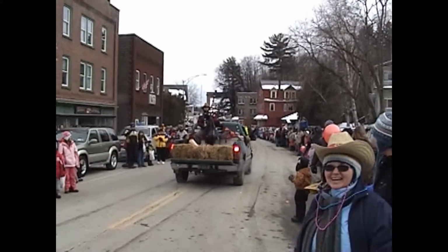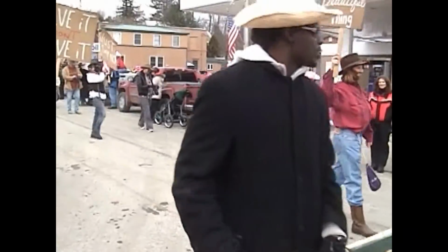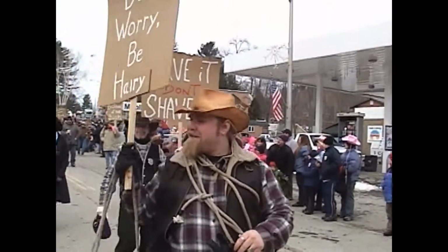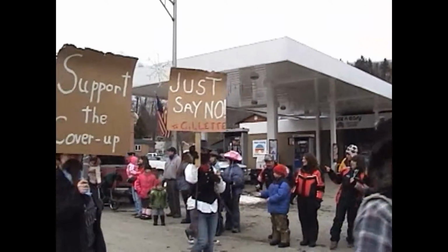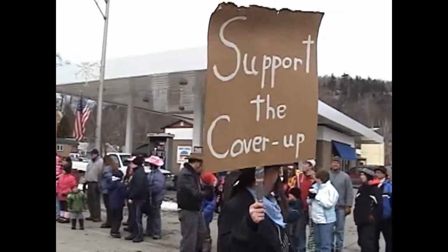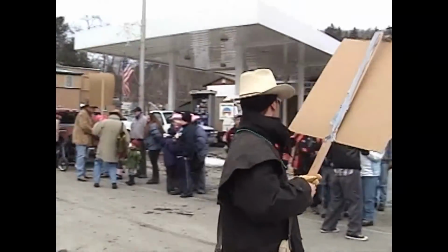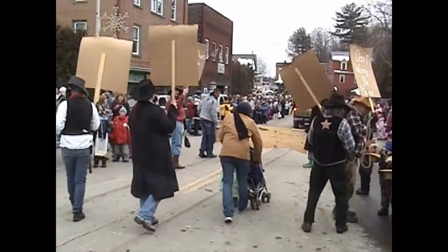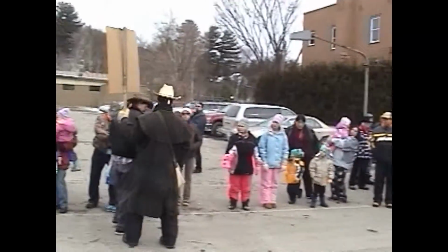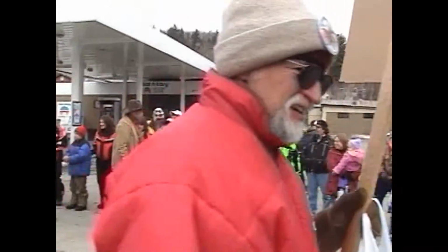You didn't know we were going to have a piper, did you? Yeah! Support your local beard club. Remember the Brothers of the Brush in Plattsburgh during the Sesquicentennial in 1964? That's not this group. 99% of these people weren't even born back then. Some pretty good beards are represented here today, though, I'll tell you that.